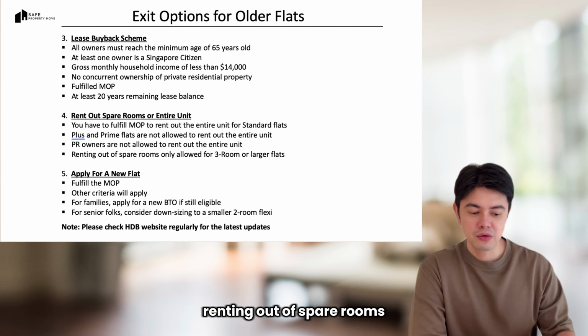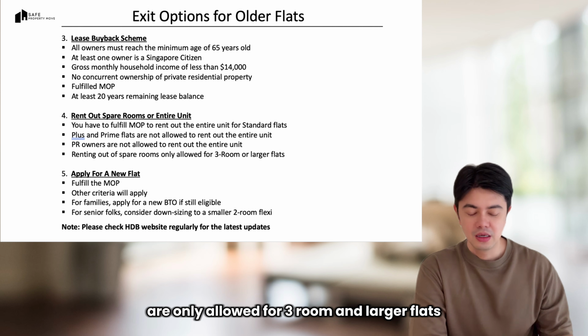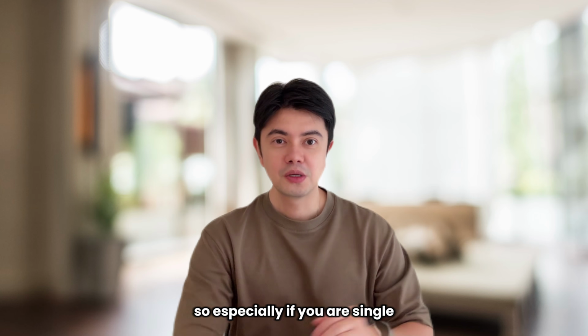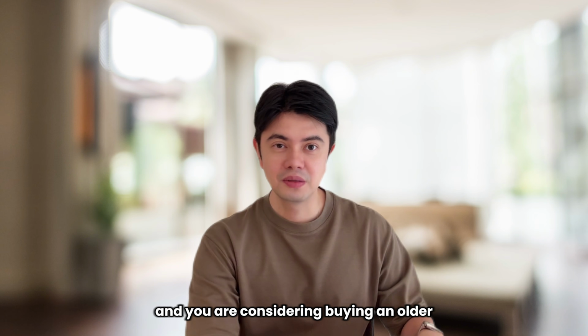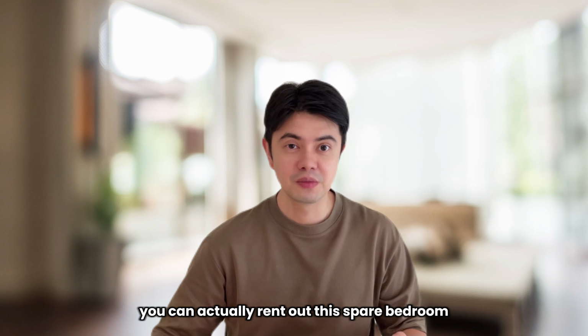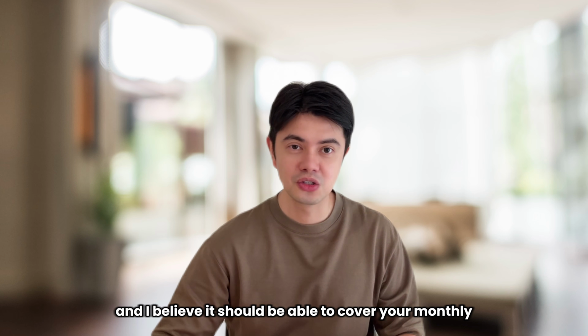So renting out spare rooms is only allowed for 3-room and larger flats. Actually, this is a very good option. Especially if you are single and you are considering buying an older 3-room flat, you can rent out the spare bedroom, and I believe it should be able to cover your monthly installment.